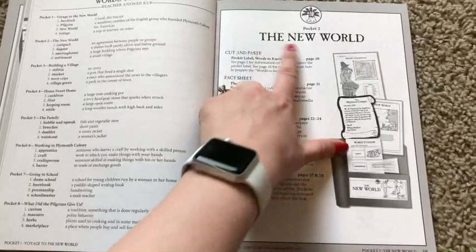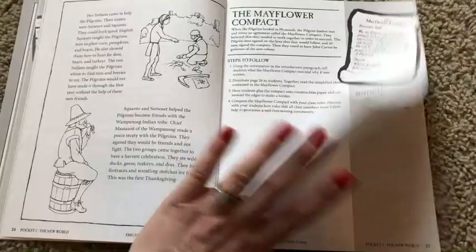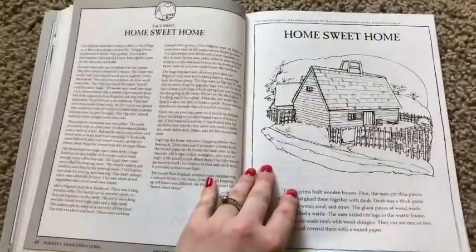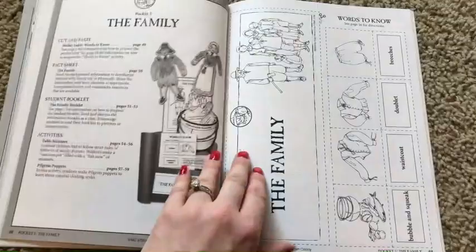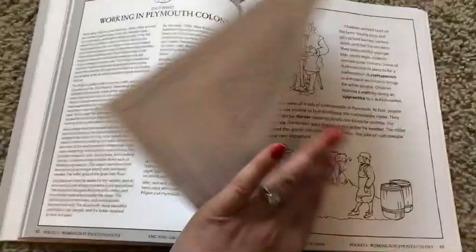Okay, then you have pocket 2, here's the New World. You have these activities that you're going to be doing along with your little title cover. And all of the units or all of the pockets are set up the same. So for me, I just went through each one and selected one or two activities from the units that I wanted. And then there were some that I skipped altogether and I was like, oh, okay, I'm actually going to save that and use that when we start doing it for second grade. So then I'll be able to use this same resource again when we do second grade. So anyway, I'm just flipping through these pages really quick so you can get an idea of what kind of fun stuff is in here.